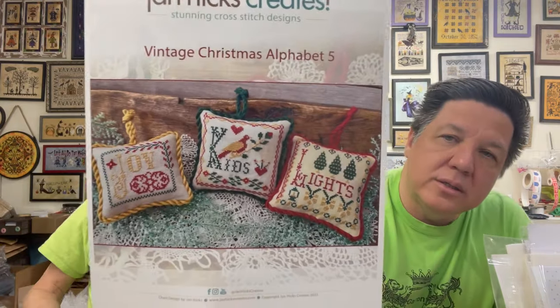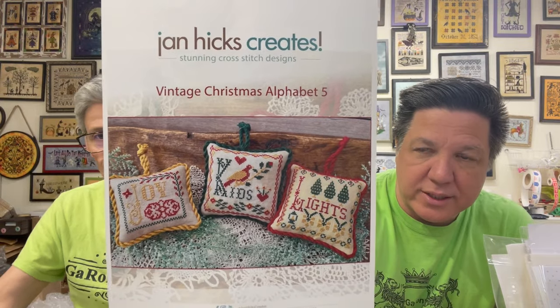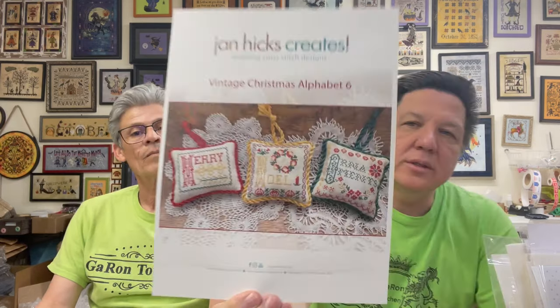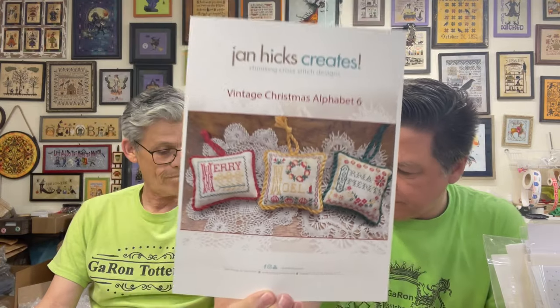Yeah. All right. So here is Vintage Christmas Alphabet number 5. So all the alphabet are out now. If you wanted to stitch the whole series, if we don't show it, we can get it. So this is 5. And here is 6. So she did 3 letters. Yeah, 3 letters. And they all use the same 3 or 4 colors, I believe. They're DMC.